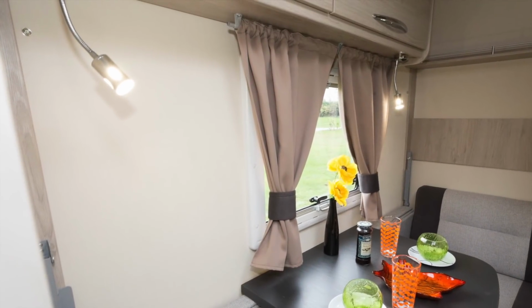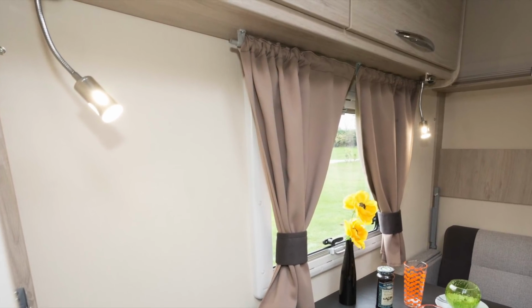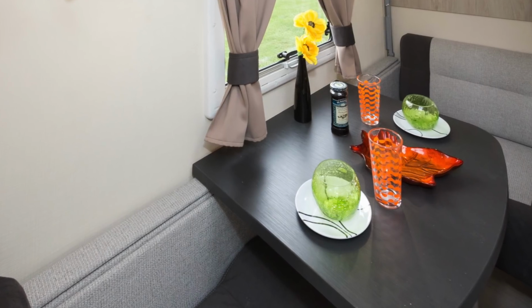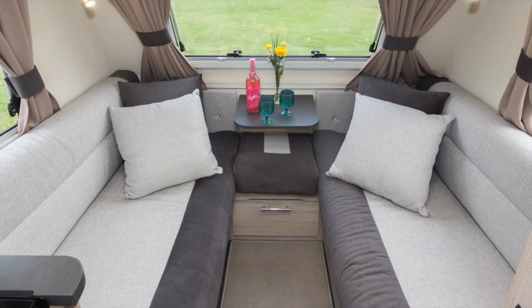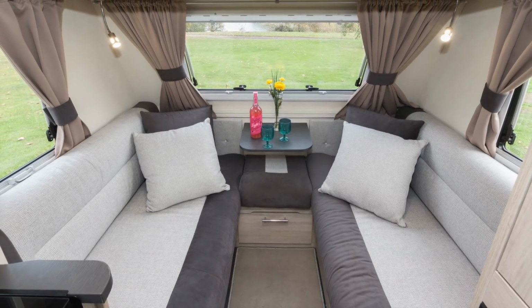Two beautifully designed, very bright spotlights are on long flexible stalks, mounted on the underside of the locker which runs above the table area. It's a cosy, secluded little sleeping environment. The upholstery sections are extremely light in weight to lift up, but that doesn't compromise comfort. They really do feel quite cosy.